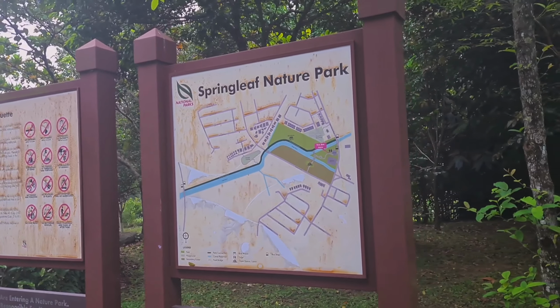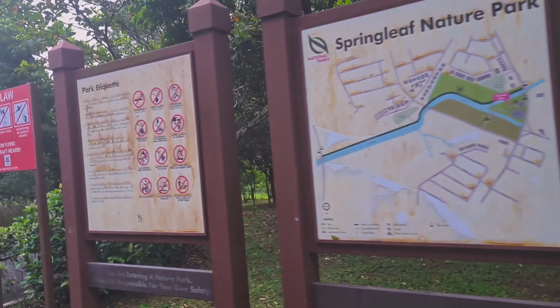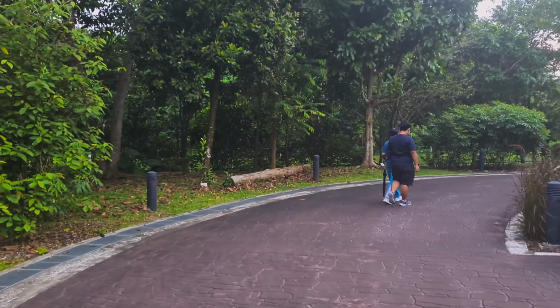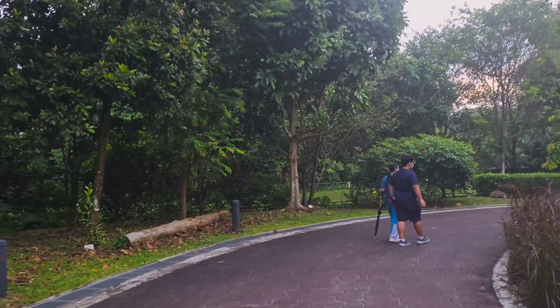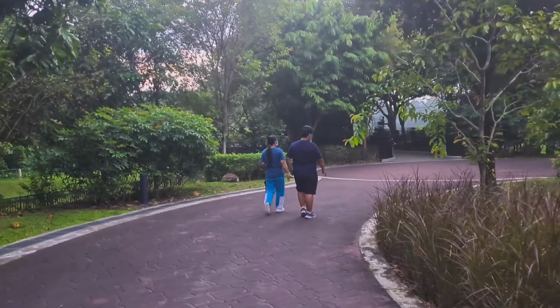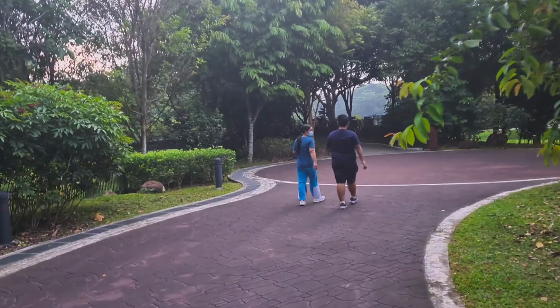Today we're going to explore during our morning walk. Join us in exploring the nature park. Springleaf Nature Park was formerly part of the Teochew Kang village. The location is at Nee Soon Road and Upper Thompson Road.